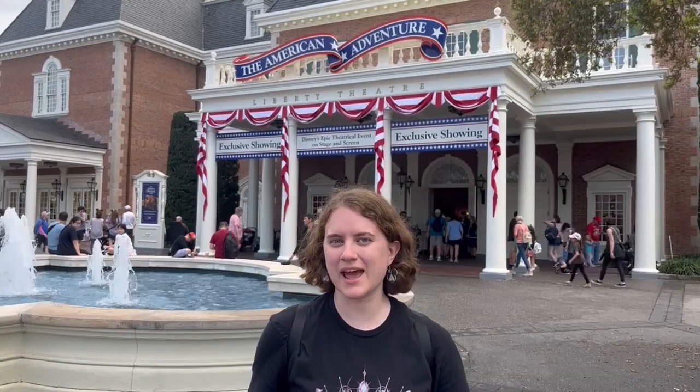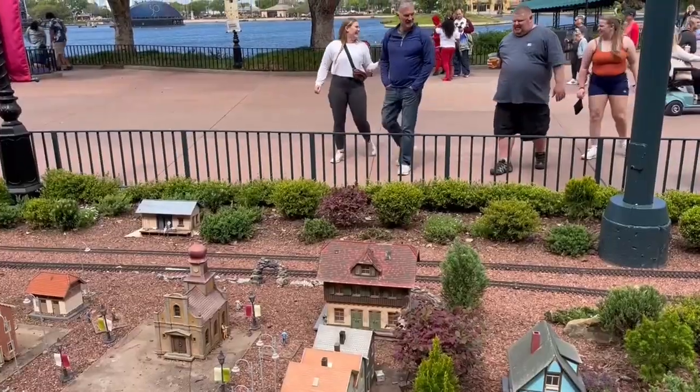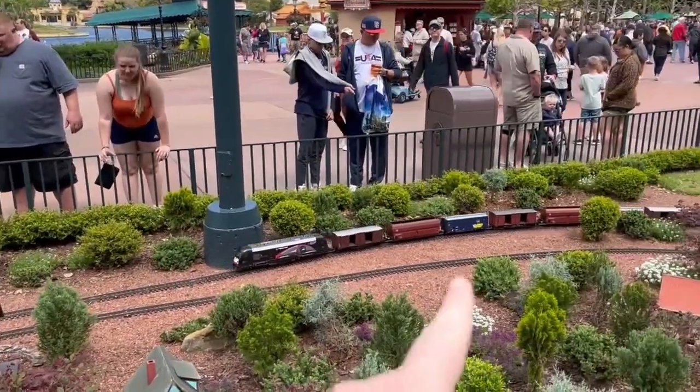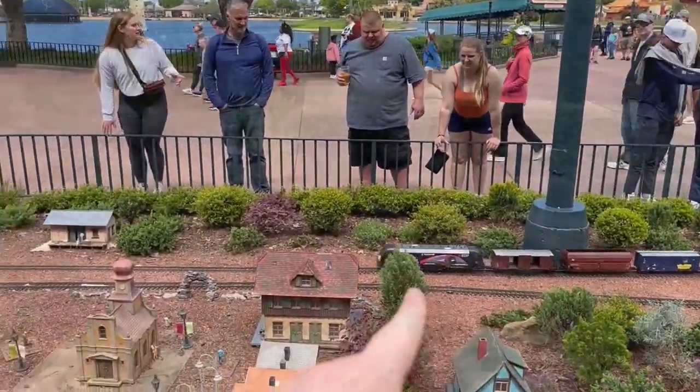And here's the best place in Epcot to take your kids when they're tired and need a nice quiet place to nap. After a long day of walking around, it's nice to take a stop in Germany and watch the trains. Huh, here comes one right now. Choo-choo!